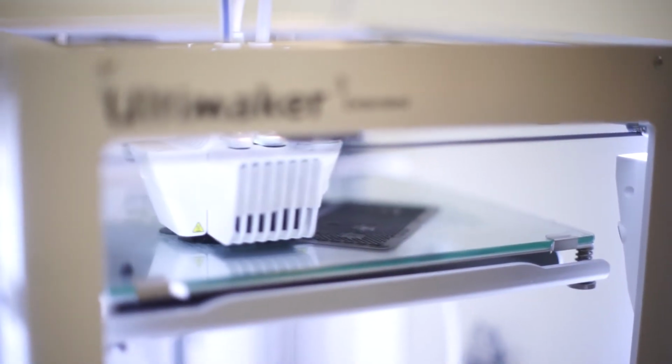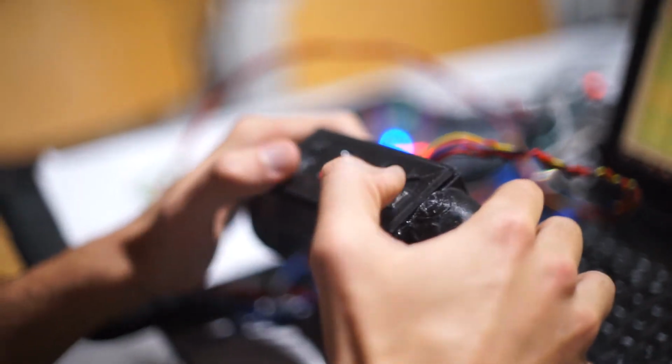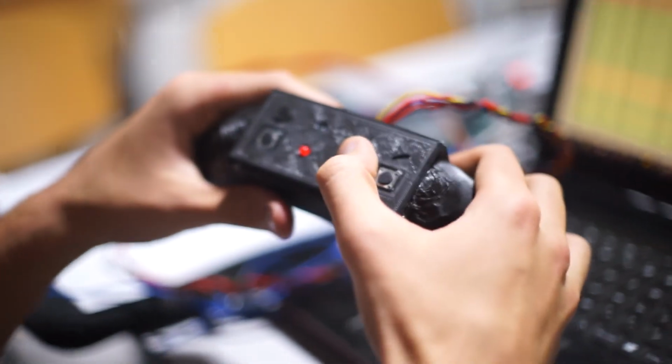We chose to 3D print our controller because we wanted flexibility and simplicity in our design. We wanted to ensure that the buttons and accelerometer could fit and were compatible with the controller.